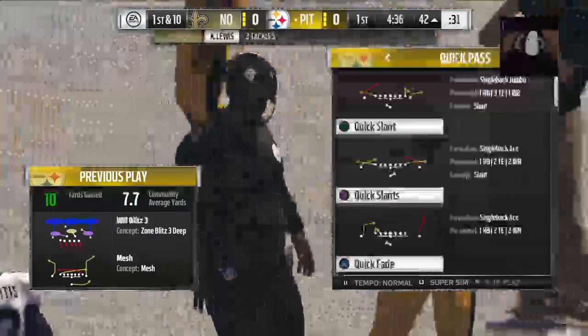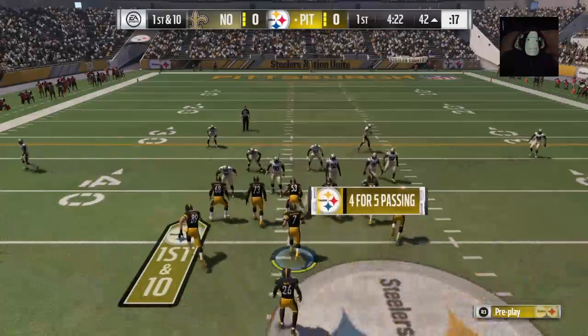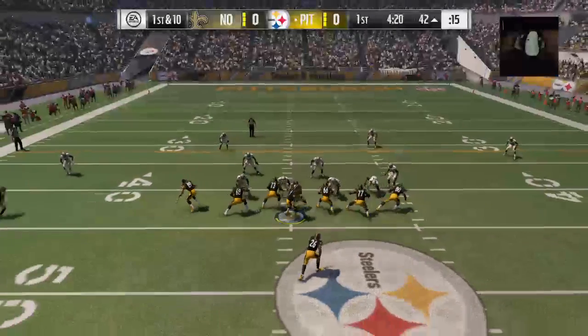All right, I'm doing my rudimentary math here. That's his third catch here in the first quarter. I don't know if it's just game plan or he's just finding his way open. And maybe a little of both.